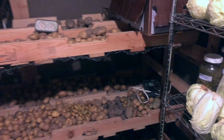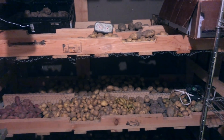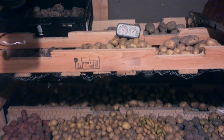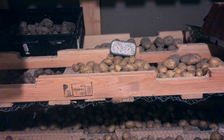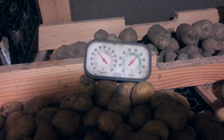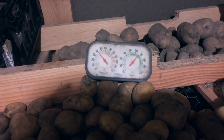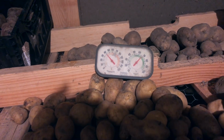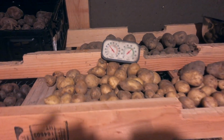These shelves are made out of pallets. This is where we've stored our potatoes for the last many years. Another little thermometer there at a different height just to see what's going on. Similar picture, right around upper 30s Fahrenheit and around 70% humidity here. So a little lower humidity, but that's good enough.